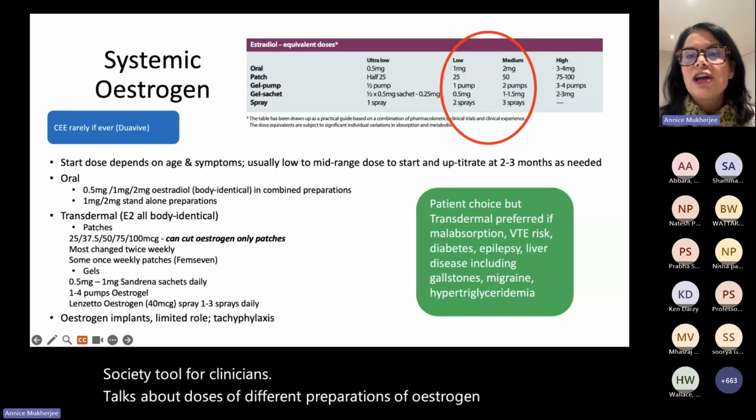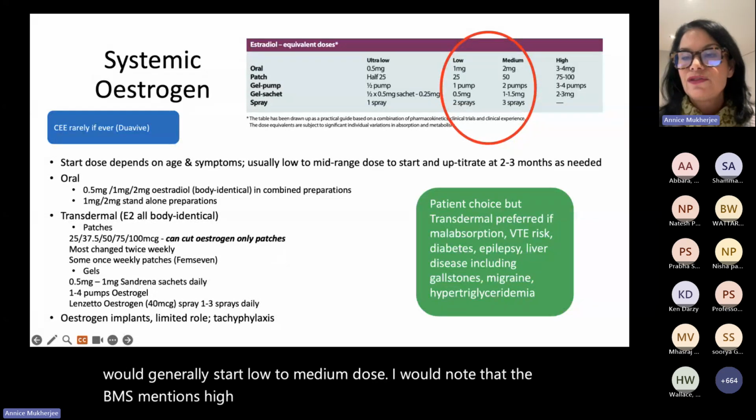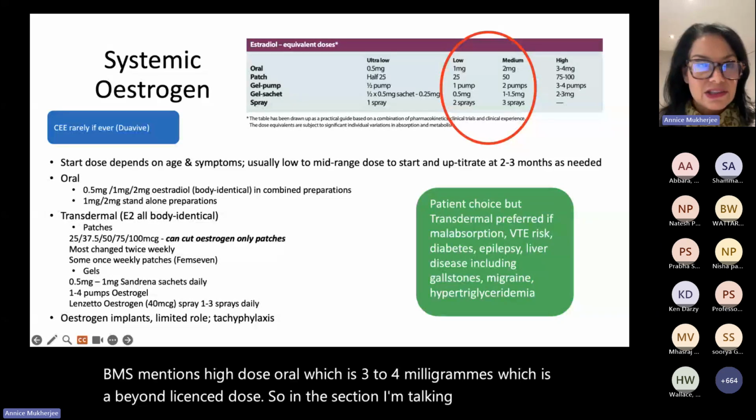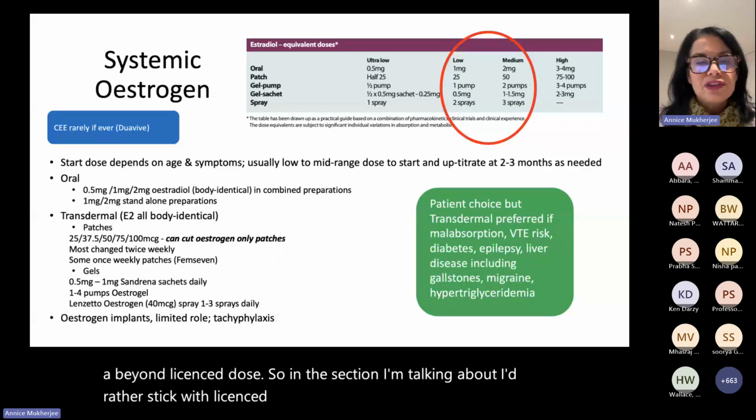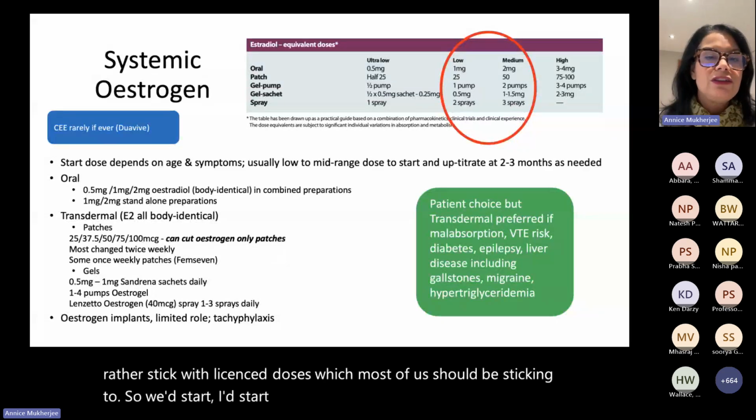And I would generally start low to medium dose. I would note that the BMS mentions high dose oral, which is 3 to 4 milligrams, which is a beyond licensed dose. So in the section I'm talking about, I'd rather stick with licensed doses, which most of us should be sticking to. So I'd start on a middle range dose, a mild to moderate dose.